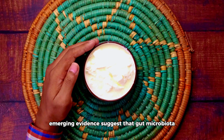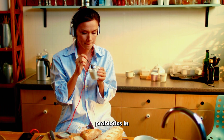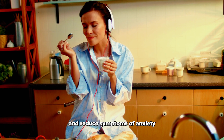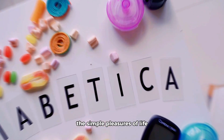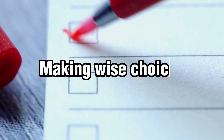Emerging evidence suggests that gut microbiota can influence brain health and mental well-being. Probiotics in yogurt may have a positive impact on mood and reduce symptoms of anxiety and depression. Indeed, managing diabetes doesn't mean you have to give up on the simple pleasures of life, like enjoying a bowl of creamy, delicious yogurt. It's all about making wise choices.